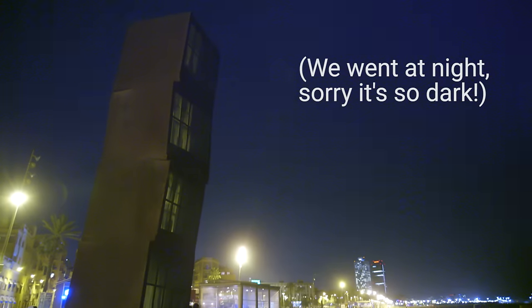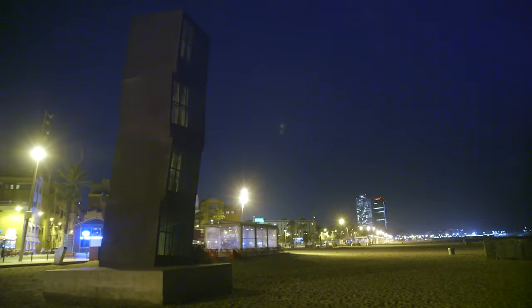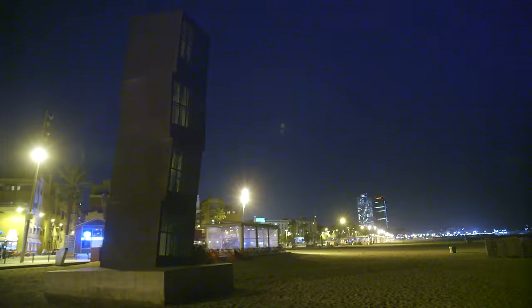Our fifth and final hidden gem is pretty hard to miss if you're on a certain part of Barcelona Beach anyway. Yep, and that is Rebecca Horn's artwork on Barceloneta Beach. The beach itself now is really, really beautiful, so it's kind of hard to believe that it used to be really run down prior to the 1992 Olympics.